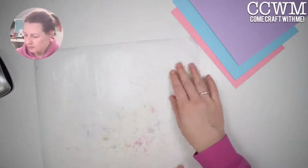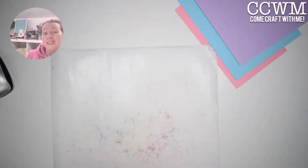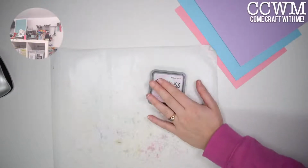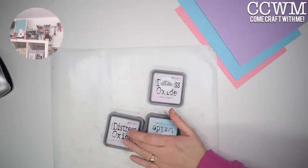So I want to create an inky background using these kind of colors. And I actually think I'm going to use some Distress Oxides. I love the sort of more pastel-y kind of tones that you get from oxides. So let me go and grab some spun sugar, if I can find it. It always feels like spun sugar is the one that runs away from me. Aha, found it. Spun sugar. And tumbled glass. Tumbled glass, found it. And then I have milled lavender here.